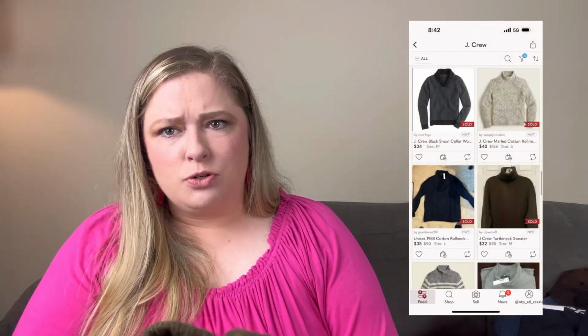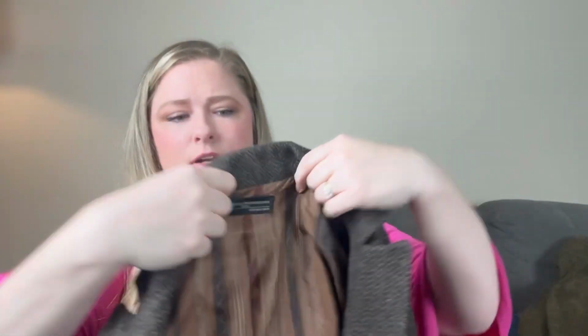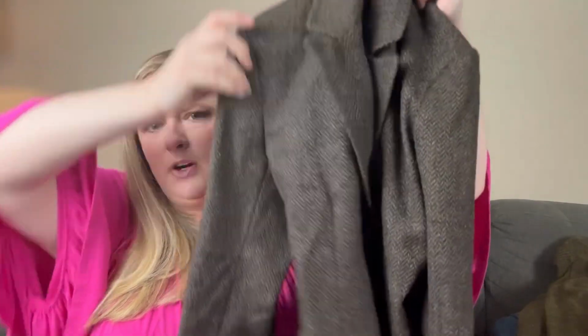I think sweaters were 12. This was actually the first thing that I found. Brand is Peruvian Connection, and I've sold this brand a few times. It doesn't always sell quickly, but it sells for a good amount.